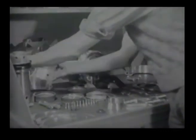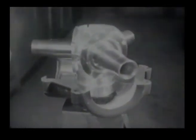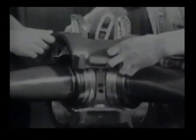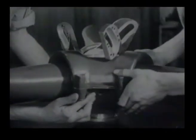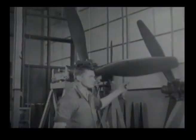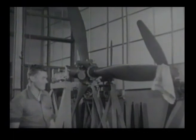But you can't fly without the propeller. And here is the Hamilton variable pitch air screw, which enables the engine to develop its full power for taking off and climbing. The 3 blades are here being fitted to the hub that houses the delicate mechanism for automatically changing the pitch. Now you will see how delicate is the balance of this screw. Just a handkerchief swings down the blade, which is far heavier than the weight used in the actual test.